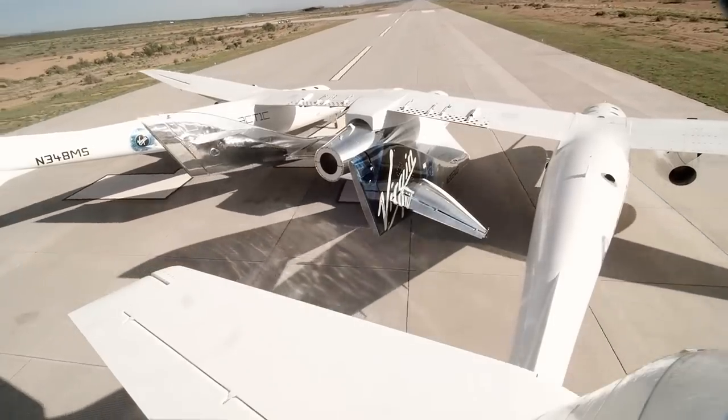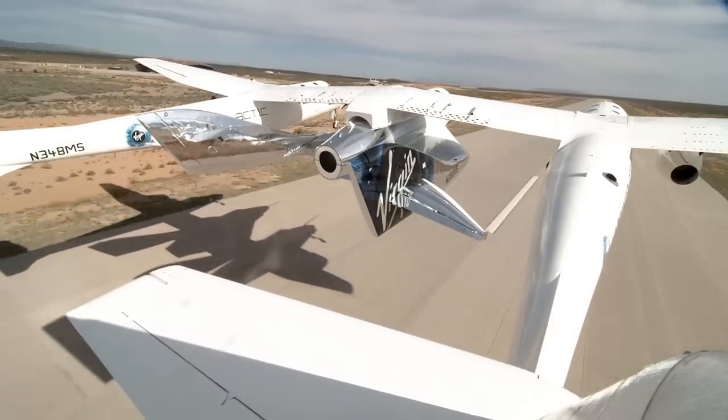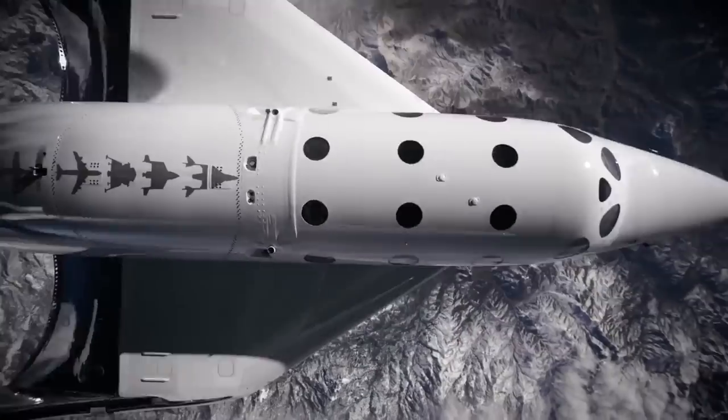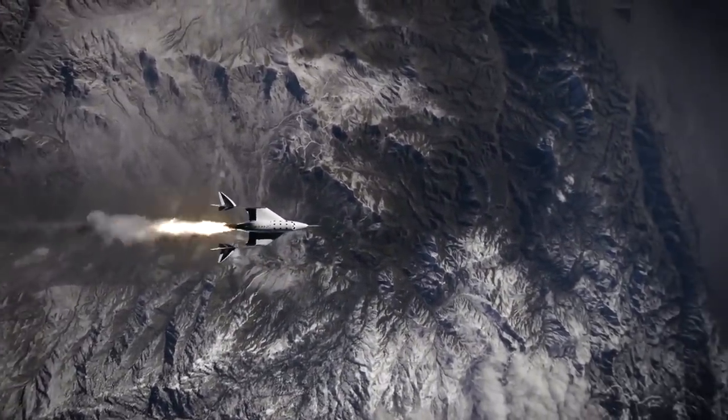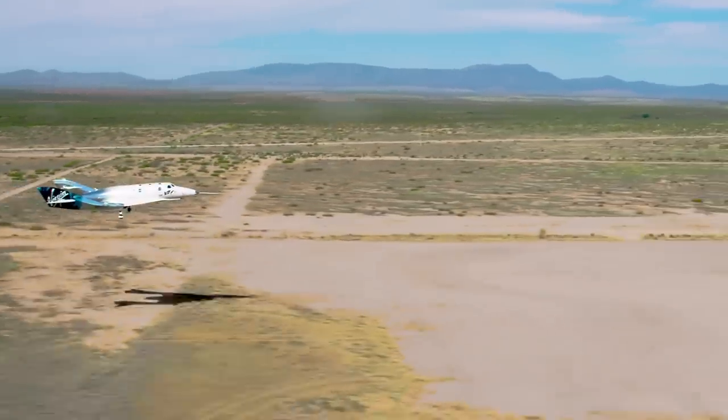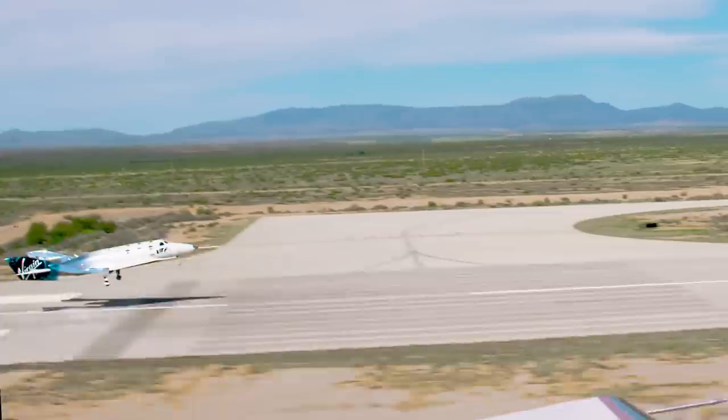To fly to space, Spaceship 2 is lifted by a quad jet cargo aircraft up to a release altitude where it is released to pass on into the upper atmosphere, powered by its rocket engine. When coming back to Earth, the spaceship performs a conventional runway landing.